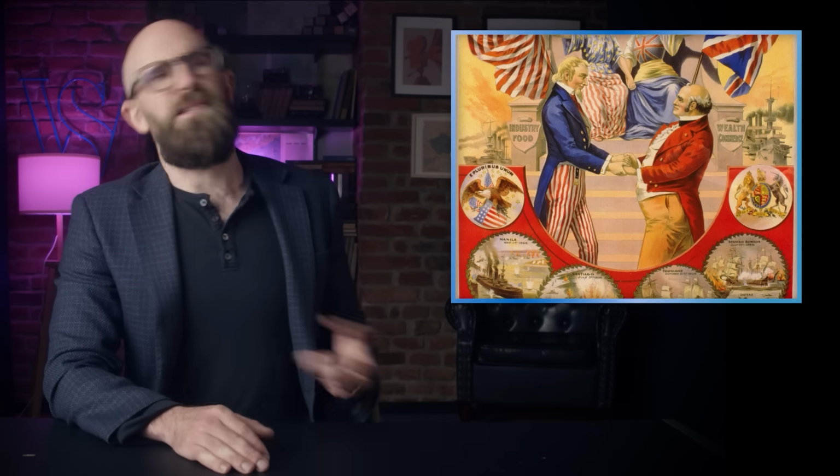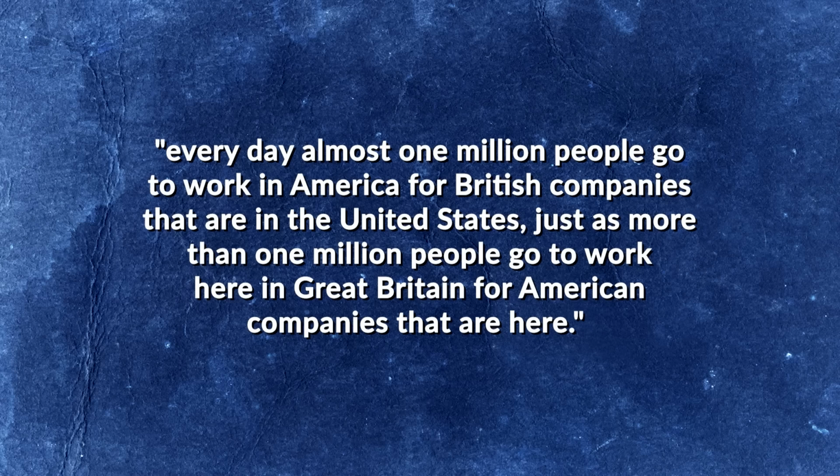Not just teaming up in matters of war and security, the two nations are among each other's biggest trade partners. They also share the world's largest foreign investment partnership. And as UK Foreign Secretary William Hague noted in 2013, every day almost 1 million people go to work in America for British companies that are in the United States, just as more than 1 million go to work here in Great Britain for American companies that are here.